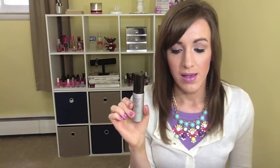Yeah, so I don't reach for this as much as I thought I would. I'm going to try to work with it a little bit more and figure out the best way to use it. But it is a really great, very, very matte foundation. So you have to have like the oiliest of skins like me to like this, I think. And it is very, very pricey. So, you know, that's a downside too, which is why I waited a long time to try this.